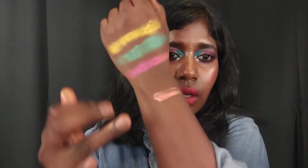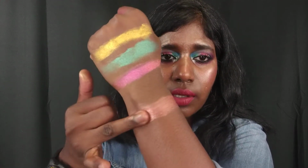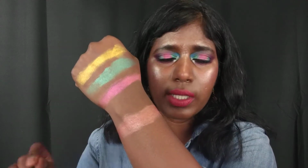And then this is Short Circuit. This was described as a bronze, but this is very much a copper shade, you guys. So much product. Hang on, I'm just taking a little bit from this topper because there's so much. That is Short Circuit, and this is copper, I feel. Definitely copper rather than a bronze. I'm sorry, the swatch is not that good, but this is extremely pigmented. Just one swipe pigmentation, no problems at all. So yeah, that is Short Circuit.